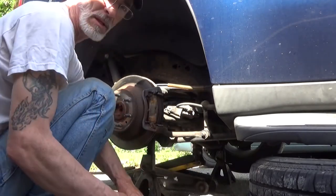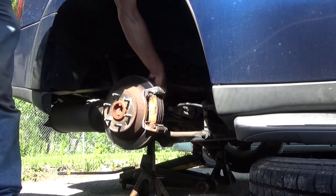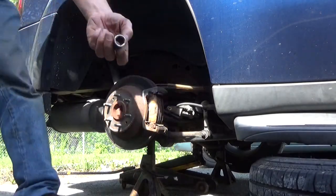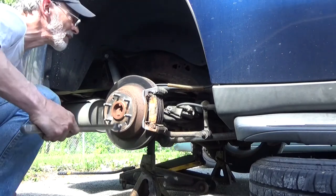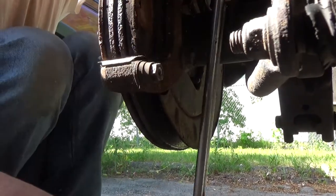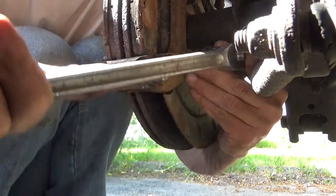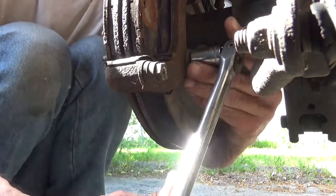Got to get in here, get the 17 millimeter bolts to get the bracket off. I stand corrected. That's an 18 millimeter. You got the 18 millimeter 6-point. Grab the breaker bar. Let's get these loosened up. Sorry about the lighting, folks. They're outside. The sun's up on my back. Let's grab the ratchet.